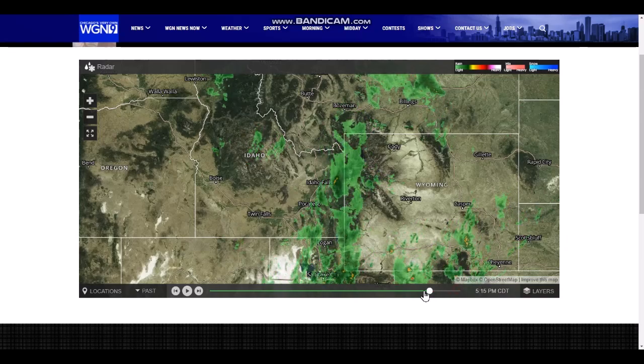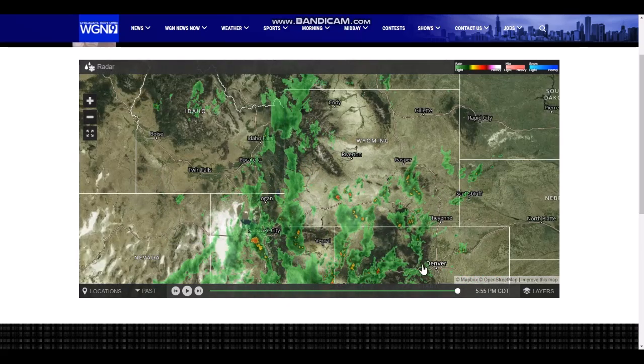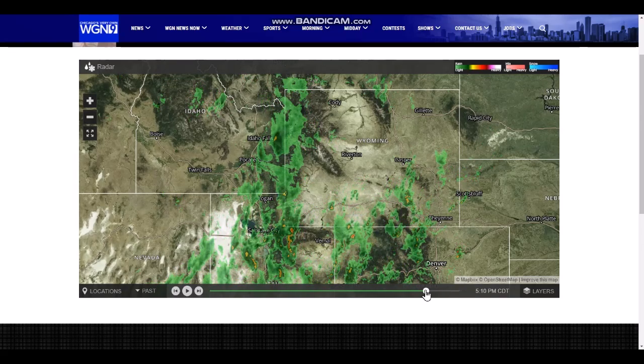Notice Wyoming, not that much activity, especially for the northern and northeastern side of the country, but notice there is some rain reaching into Yellowstone, right, into southern Wyoming, definitely quite a bit of rain showers. And this will continue to progress again.